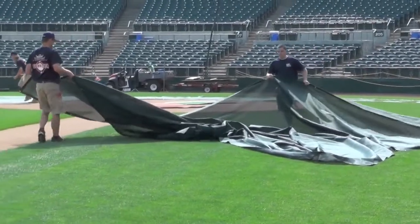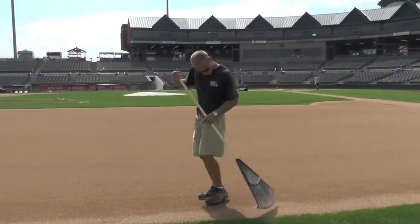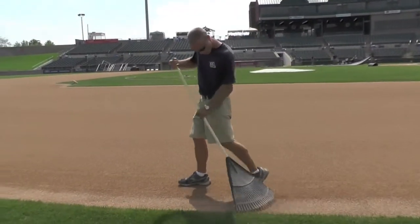Batting practice set up. The guys are getting the mats out, the cages ready for infield, outfield practice. We're putting the finishing touches on the infield skin, raking our edges. We're going to wet the skin down pretty quick and make sure it plays good for the guys tonight in the game.